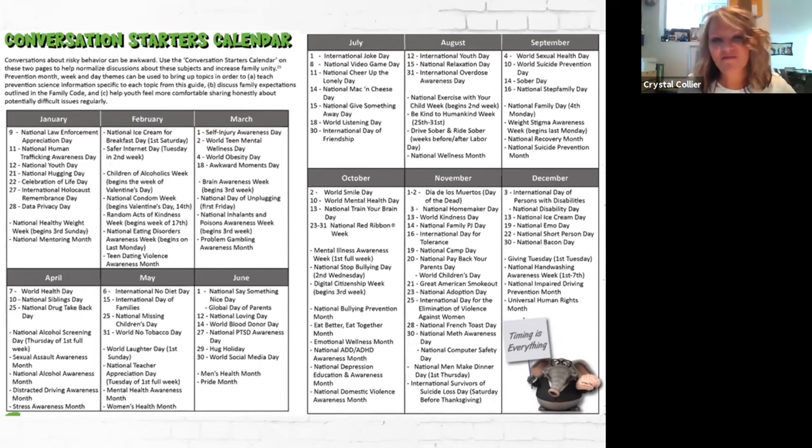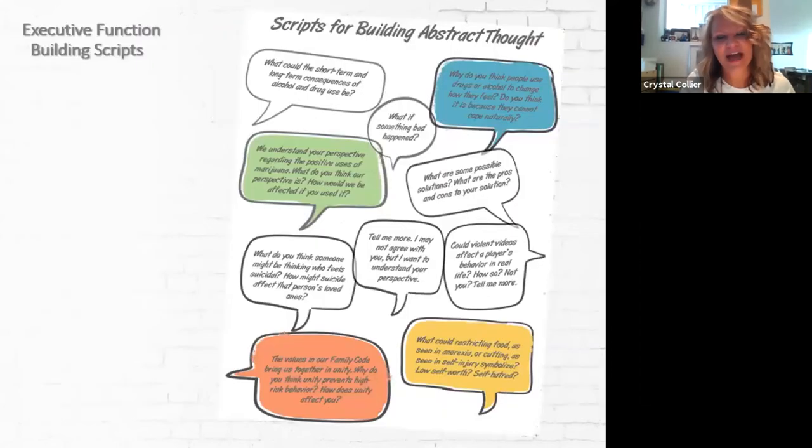At the end of the conversation, when you've defined it and talked about it, you can ask, hey, have you ever heard about this? Do you know anybody who has engaged in this behavior or that behavior? Well, let's just reiterate our family code. Our family code says this. It's a great way to bring that up at a dinner time or a meal time.